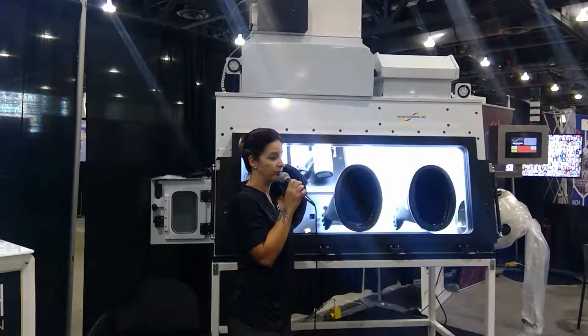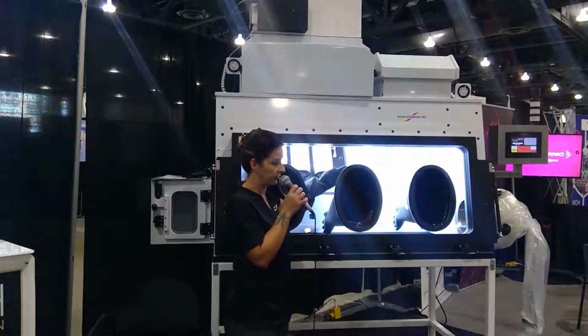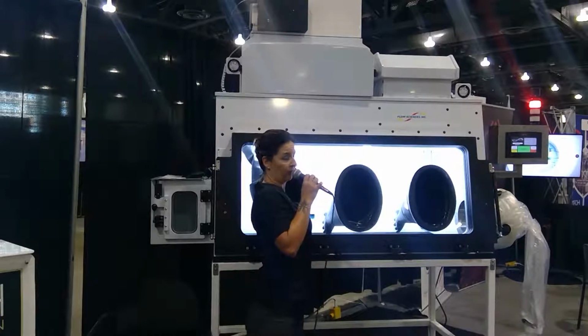You can then remove those. You're in containment, so even those filters will be bagged out. On this unit, we would use the continuous liner system, or if you had a different disposal system in place, we would be able to do that all within containment.